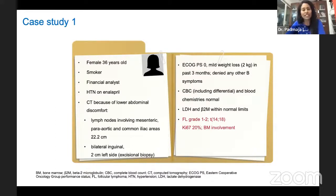He definitely needs treatment. The question is, he's a financier, so money is not an issue. We could talk about upfront treatments, whether it's BR versus BO, obinutuzumab with bendamustine, and maintenance strategies. If the patient has no problems with finances, then certainly I would prefer a BO regimen. There is no wait and watch here. Certainly the patient needs treatment.